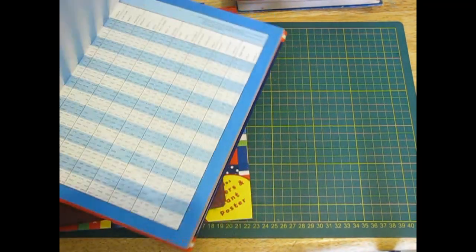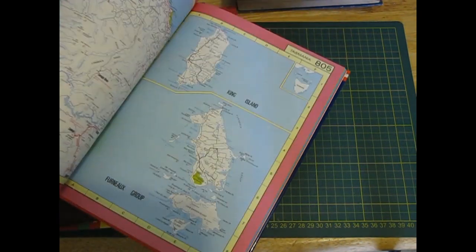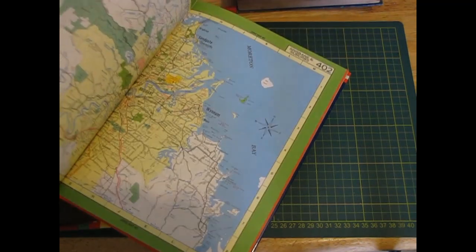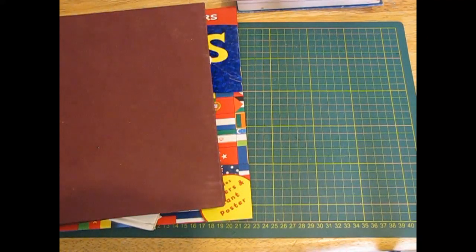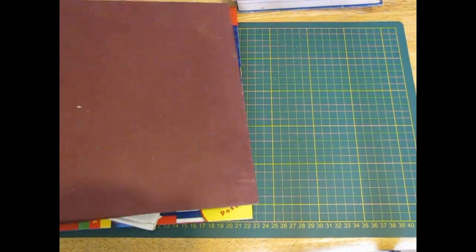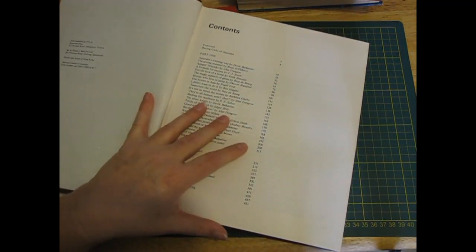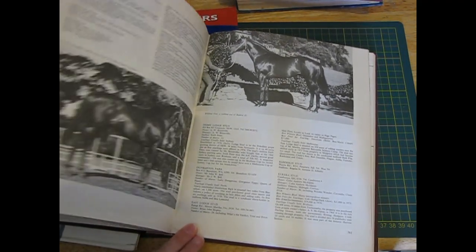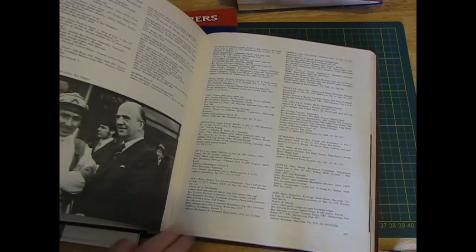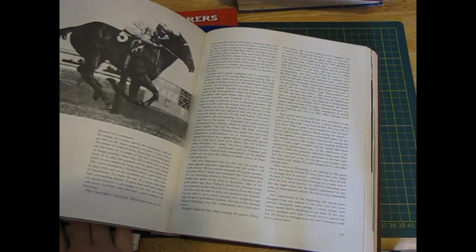This is Road Atlas of Australia. Could stop getting atlases. I love the colours in this. So for colour themed journals, I think these pages would be nice folded. A good size. This is the Australasian Book of Thoroughbred Racing. Another horse book. 1974. I love the age of these pictures as well. Some beautiful pictures. Pages quite nice to use as well.